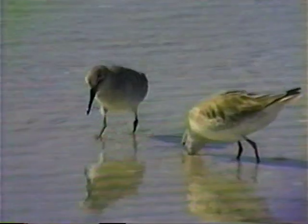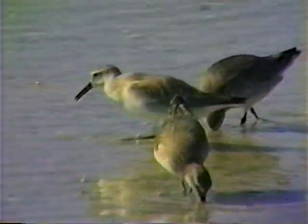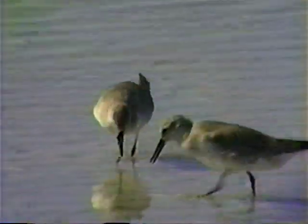In the winter, identification is more difficult, as the bird is the same color as many other shorebirds. You have to consider bill shape and length and leg color.